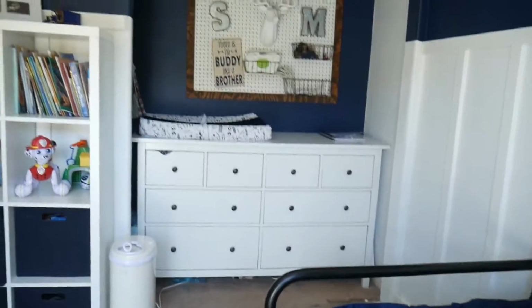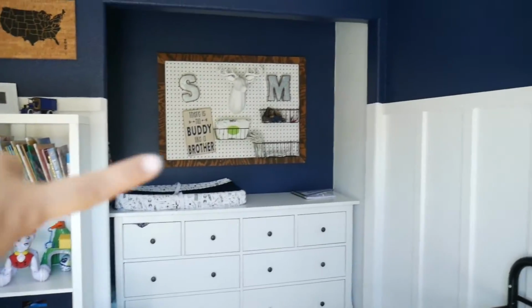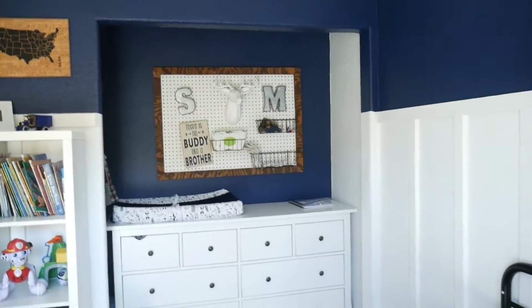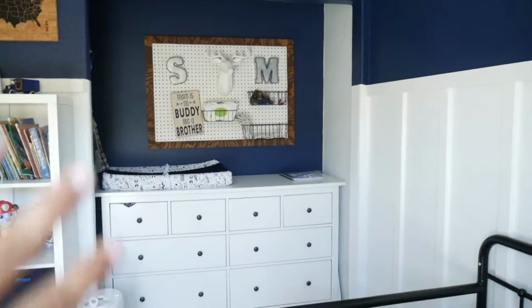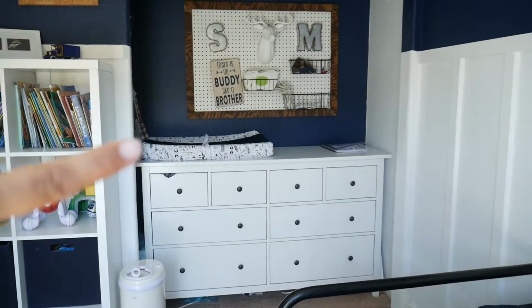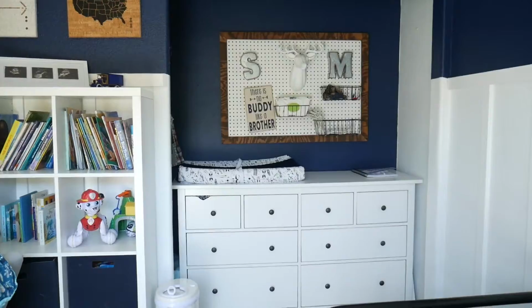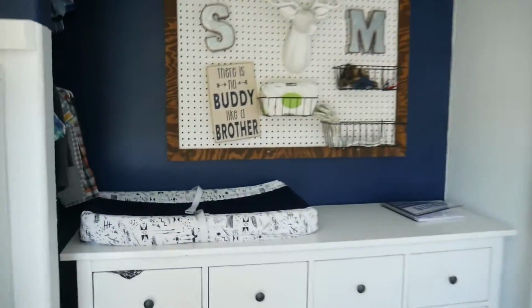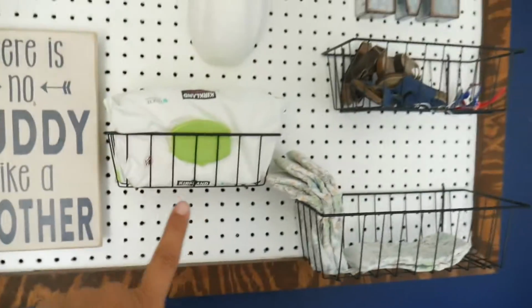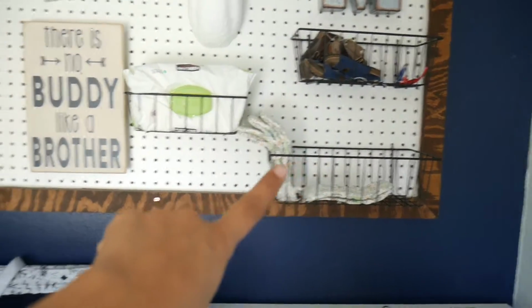We had nowhere to put the dresser, but little boys didn't really need a closet, so my husband took off the closet doors, then framed it, and we just left it that way, and then we put the dresser inside. And then we just put the changing pad on top of it, and then we made this fun little pegboard artwork that houses, oh, you like how that's crooked? There you go. There we go. Wipes, shoes, sunglasses, key important thing, and diapers.